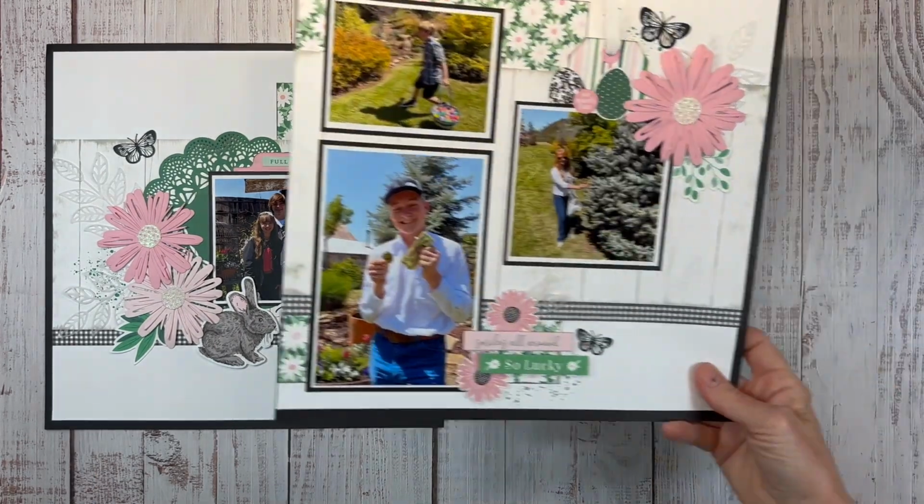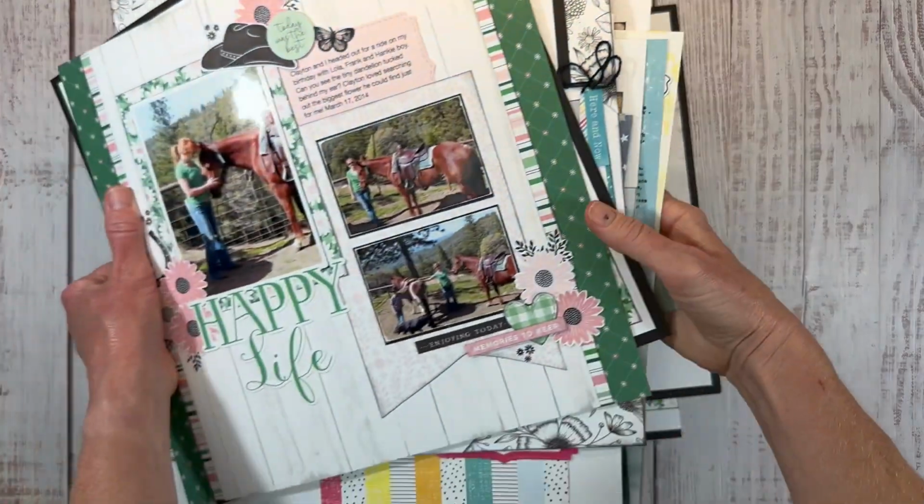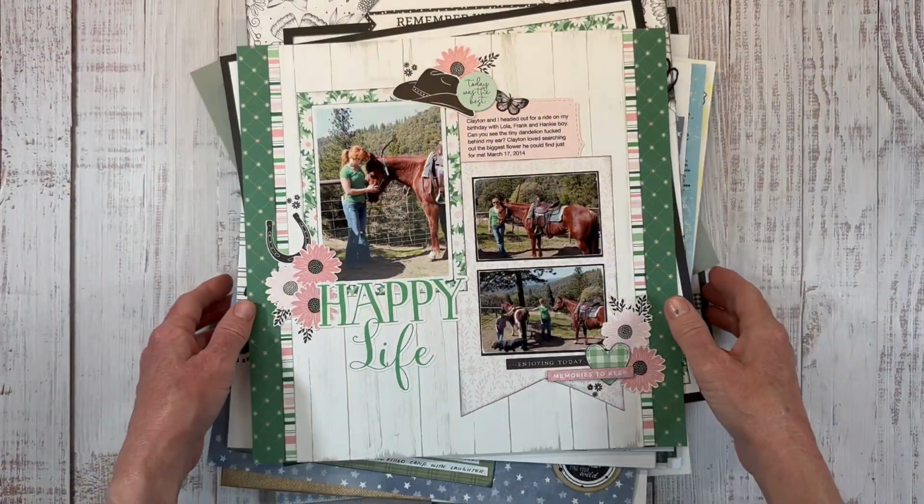Now I just have to go and add the journaling to those few that I hadn't done yet, and then put all of these away. That won't take long, right?